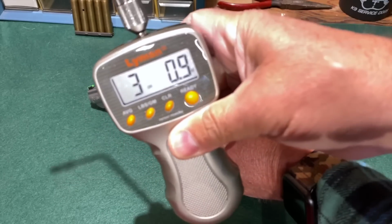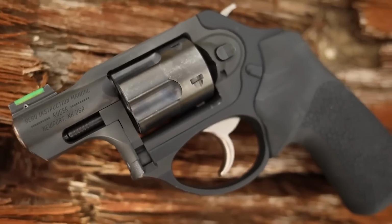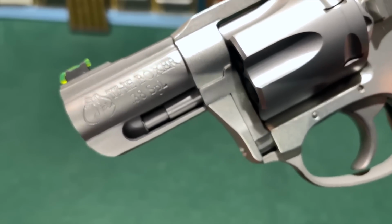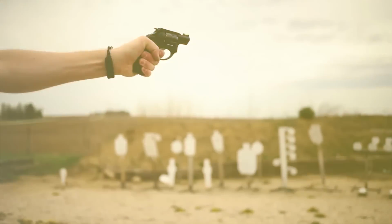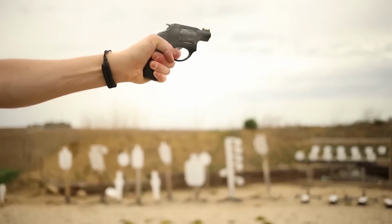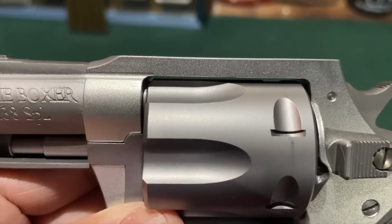When selecting the LCR, also include the LCRX, which gives you a DA/SA hammer design. Also, Ruger released the LCR in a ton of calibers, including the usual suspects like .38 Special and .357 Magnum, but we also get 9mm and .327 Federal Magnum. These little fellas are lightweight, powerful, accurate, and very easy to carry concealed. Beyond that, they're a very modern option.